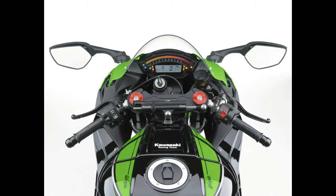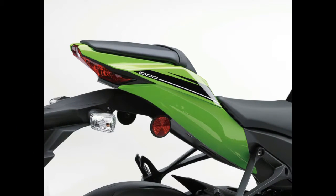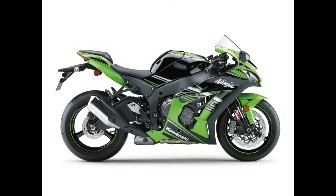At first glance, the ZX-10R in these photos might appear like the current 10R, but don't be fooled. Kawasaki insists this is an all-new model incorporating technologies taken directly from the World Superbike paddock. The engine/transmission. The 2016 ZX-10R is still a 998cc 16-valve DOHC inline 4 with the same oversquare 76 x 55 mm bore and stroke dimensions as before, but that's where the similarities end.